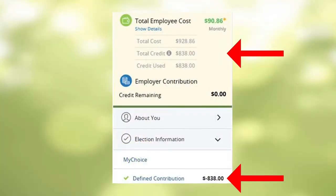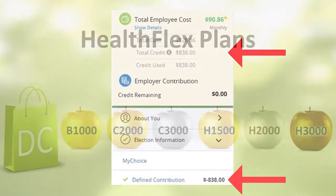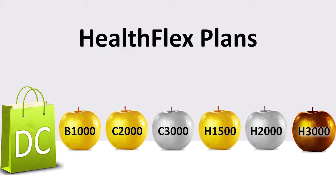The defined contribution will show as a credit toward your purchase when you're selecting a health plan online during annual election or when you first enroll in HealthFlex. Use the defined contribution to help pay for the HealthFlex plan you select.